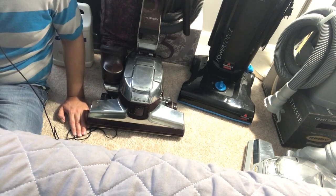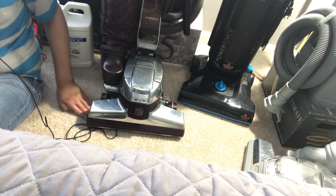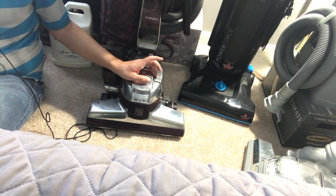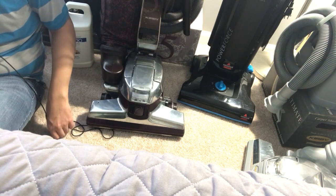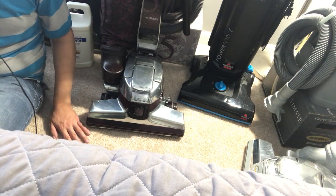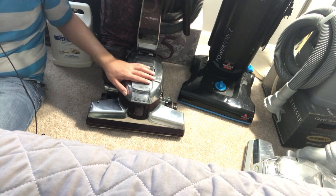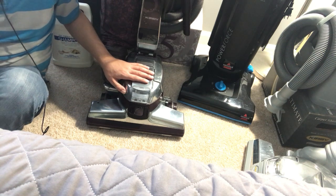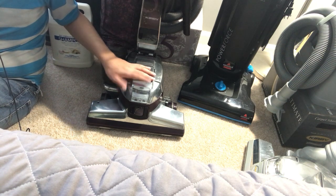Now, I'm sure pretty much everyone knows at this point that Kirbys are very expensive machines. They are at least $1,000 in most cases. I would not pay $1,000 for one of these. I just wouldn't. I would pay no more than $700 to $800 for one. But that's just me.